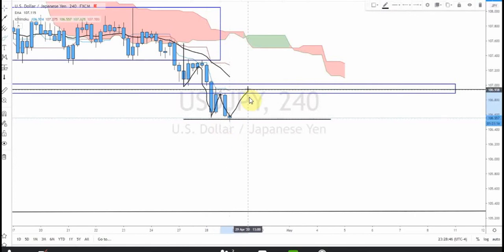Wait, coming down and then back up. Yeah, and go to that area inside again.